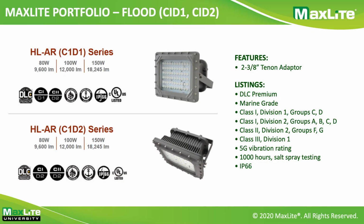So next we'll review our flood offering, available in C1D1 and C1D2. We call this the HL-AR series. We've had it for a few months, so I believe most of you guys are familiar with it. Not much complaint, performs great, goes from 80 watts to 150 watts and up to 18,000 lumens. The features of this is that you get the fixture standard with a yoke bracket, and we also offer you a tunnel adapter. Different types of listings. You have the DLC Premium, Marine Grade, Class 1 Division 1 up to Class 3.